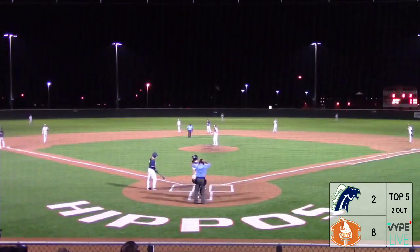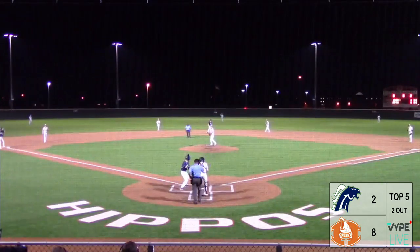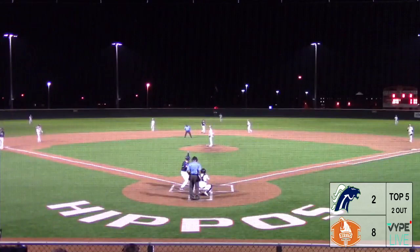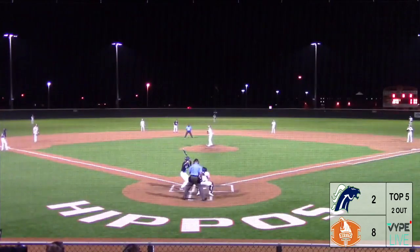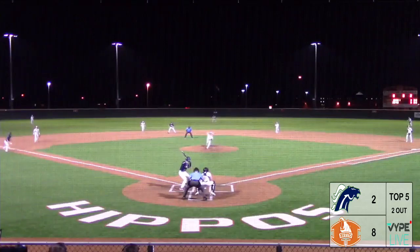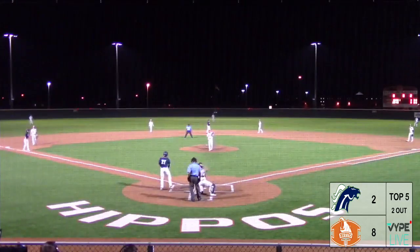So nice piece of situational hitting there for Jackson Collins. Brings a run across, scores now 8-2 in favor of the Hippos. And we've got runners on second and third with two outs. And Lance Bailey steps in at the plate. And he looks at the first pitch, a fastball misses outside for ball one.